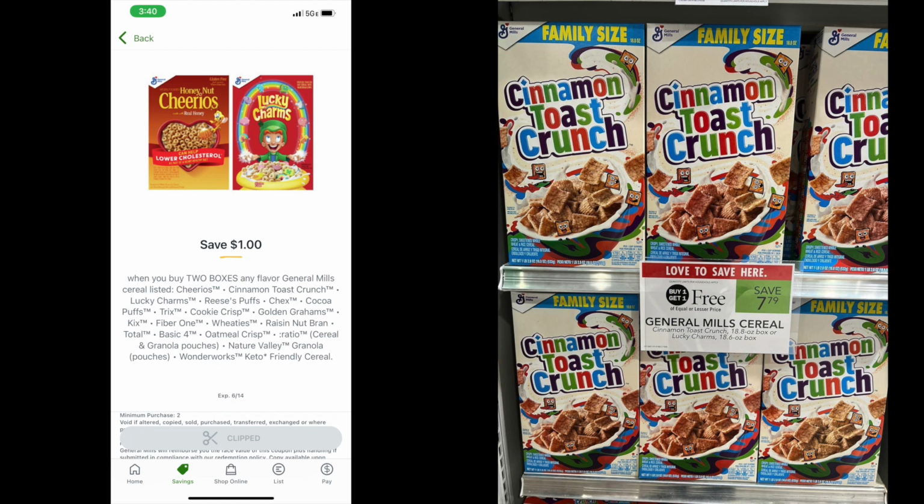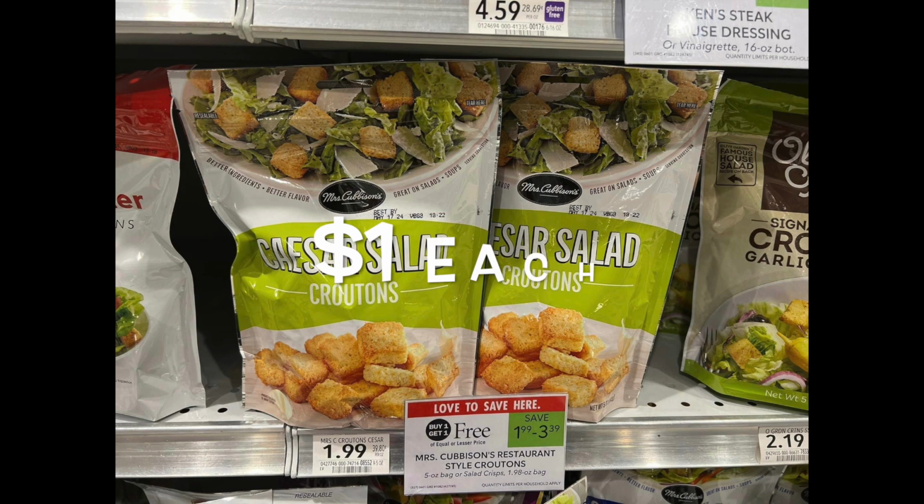But because they're buy one, get one free, each box is going to be $3.90. We do have a $1 coupon on these, which will bring it down to $6.80. So it's going to make each box $3.40. That's still high, but this is the family size, and I do need cereal in my house.